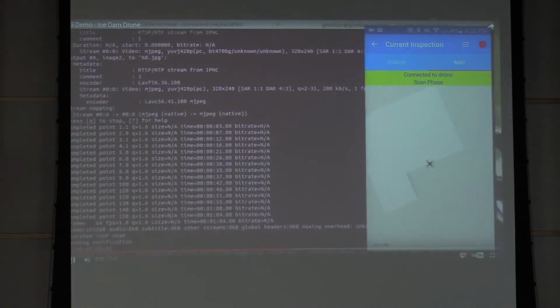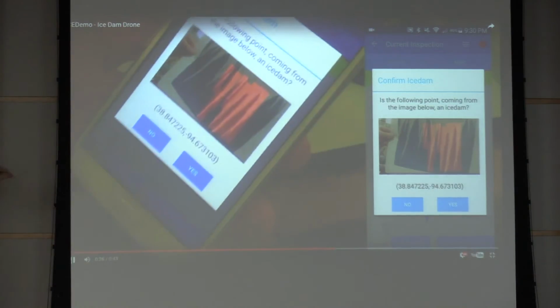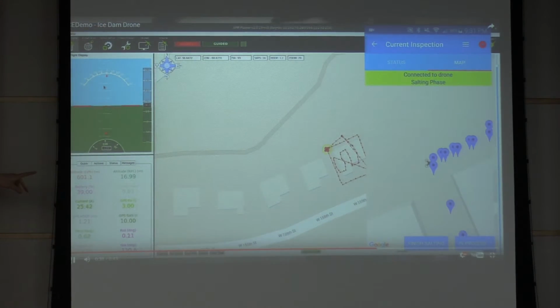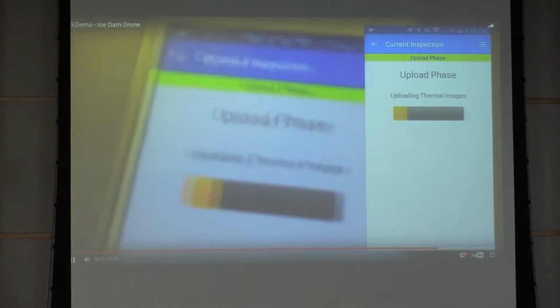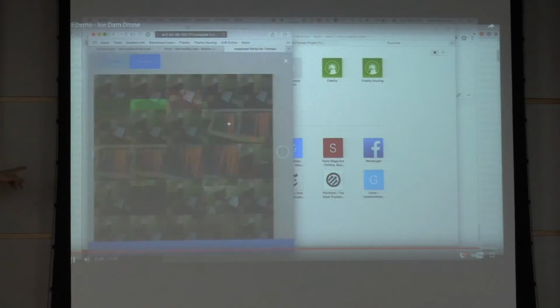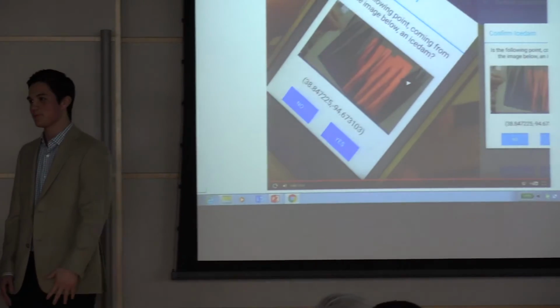Here we're flying over the house, taking thermal images. We're processing the images. Here the Android app user is able to confirm an ice dam location. The drone flies to that point where the ice dam is located, pulls the motor, and that drops the payload. Here we go, we're transferring the images over to the phone. The phone is transferring the images to the back end, and now the client is able to get an email with a link to access all the images that the drone took during the inspection, including the processed images as well.